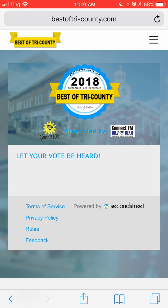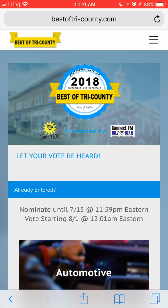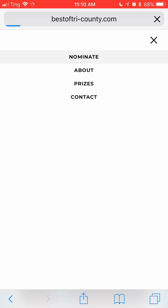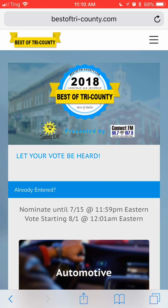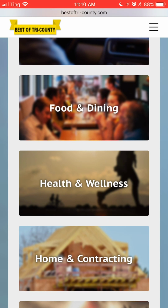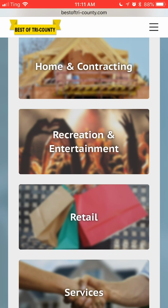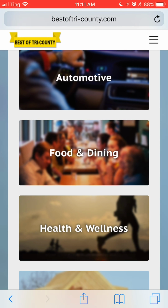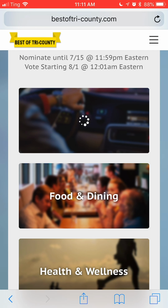Alternatively, besides going to sunny106.fm, you can always go to bestoftricounty.com, which you can use with tri-county hyphenated or just tri-county as one word. Both will go to the same place. If we scroll down, we can see there's a bunch of different groups of categories here, the whole way down to pet services. We're going to go ahead and click on automotive to make our first nomination.